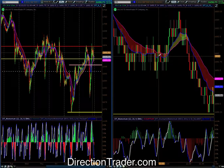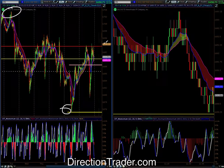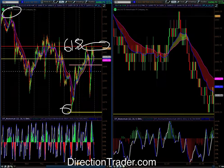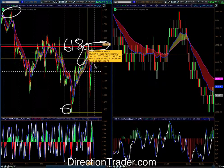As you see here, we do have a fib drawn from the highs all the way to the lows, and we were looking to hold these 94s here. This is a 61.8% fib. We're looking for them to hold, but all this is in pre-market. This is before the market opened.